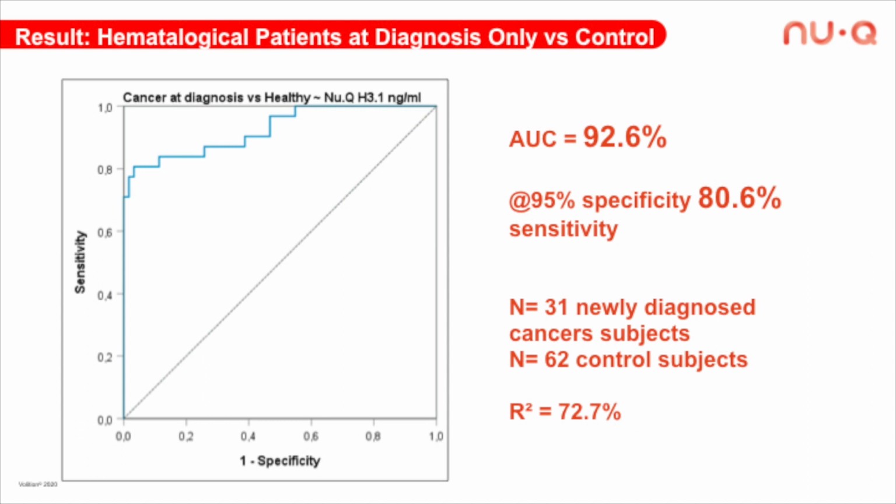92.6% for the newly diagnosed versus 91.2% for the previous slide when the relapses were included, with a higher R squared, meaning even less variability. This is important because, from a physician's perspective, it's much more difficult to diagnose new blood cancers, or any disease for that matter, when the patient has absolutely no history of having had the disease in the past.